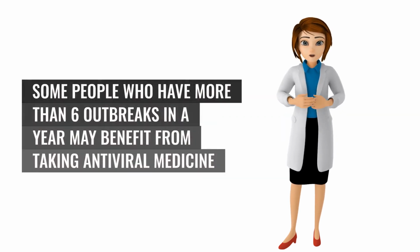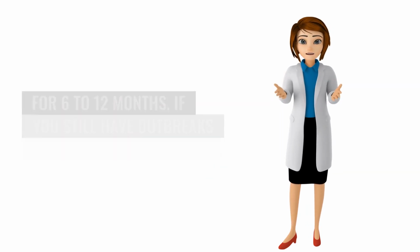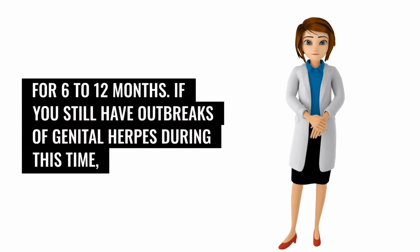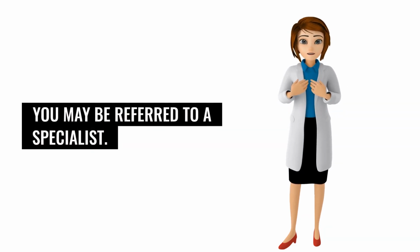Some people who have more than 6 outbreaks in a year may benefit from taking antiviral medicine for 6 to 12 months. If you still have outbreaks of genital herpes during this time, you may be referred to a specialist.